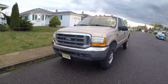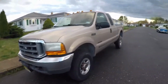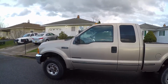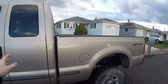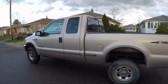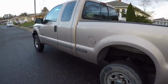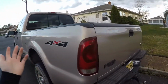Now, I'll get right off the bat. If you're looking at these, you already know. Sorry for the wind. But if you're looking at these type of trucks, I'm also going to be talking about the Super Duty styles. I'm not even going to talk about the old OBS styles, like the 95, 97s and stuff. I'm talking about these. It's generally going to be the same for really any truck, for the most part, especially with Fords. Dodge may be different, whatever.